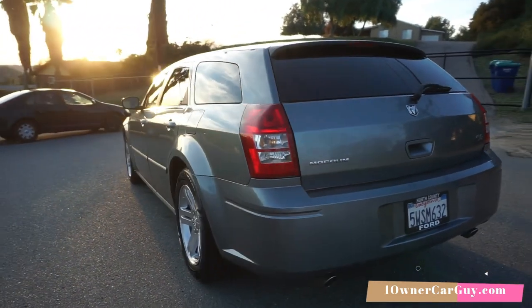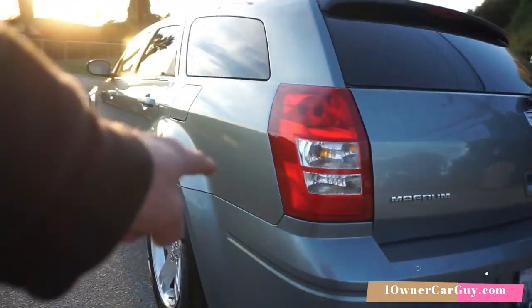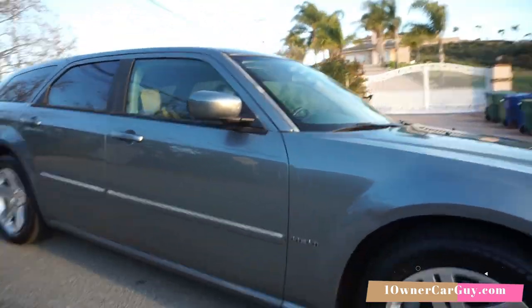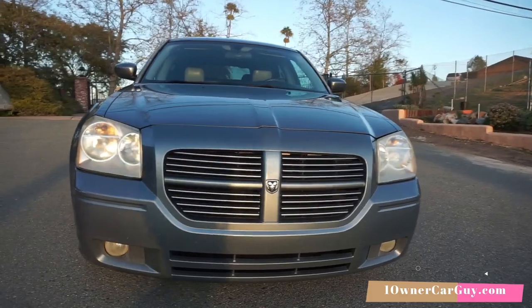And I'm gonna hop in, give you a ride down the road, show you what it's all about. Lenses are in good condition. Like I say, this is a great platform. And that's that. I've walked around and walked around and walked around. Let's go for a quick test drive, show you how she runs, drives, and all that good stuff.